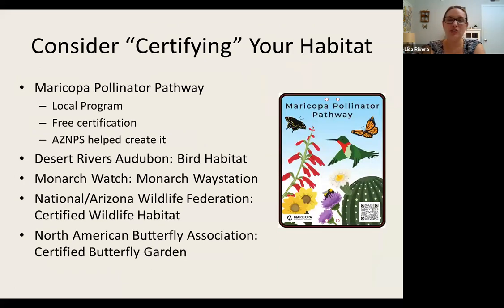And then you can also consider certifying your habitat. There are different ways to go about this. Some are free, some have a nominal charge. Some, if you want a metal sign for your yard, you obviously have to pay a fee for that.